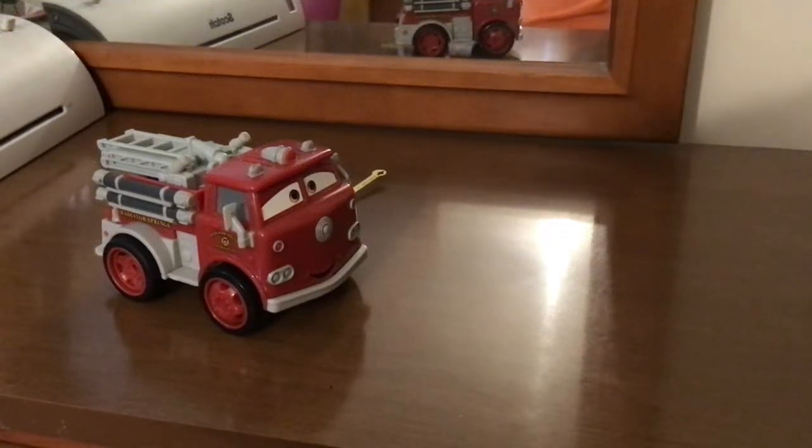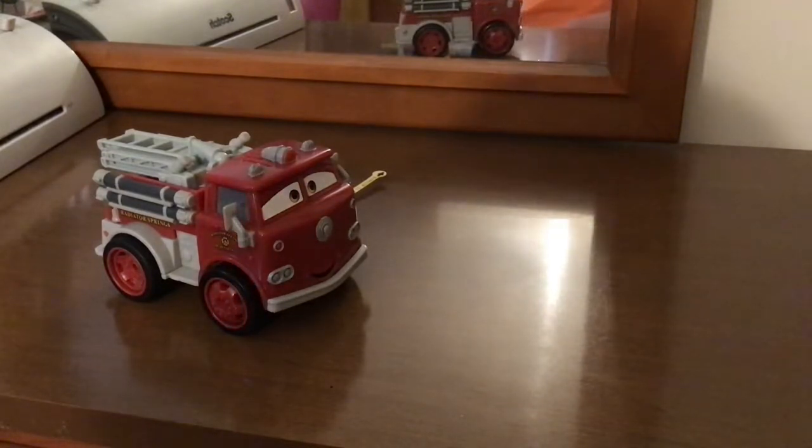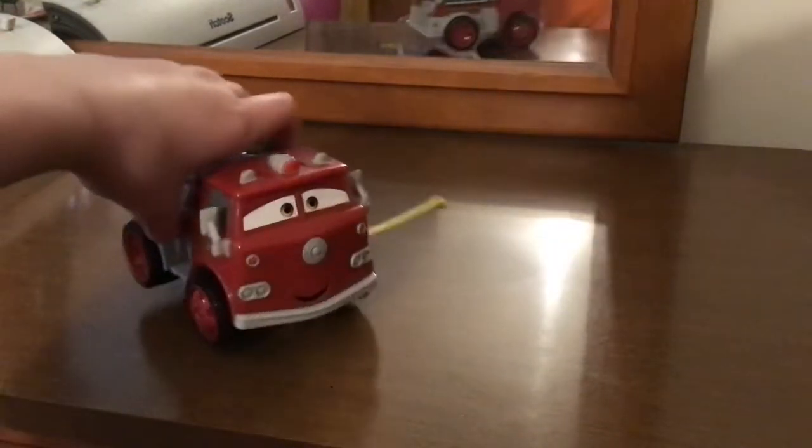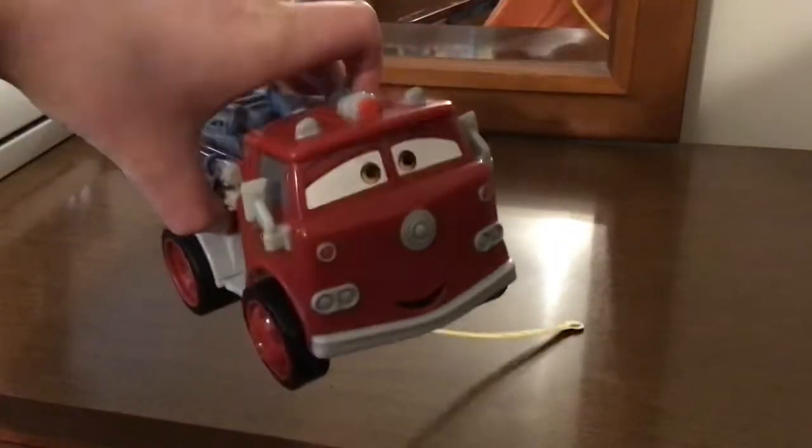Today we'll be doing a review on this really cool red Shake and Go car, who is a character of a fire truck. And this character is from the movie Cars, as you can see. And this is a Shake and Go car, and I don't think this is that rare, but it is if you get a new in a box, like always.